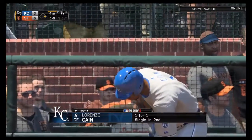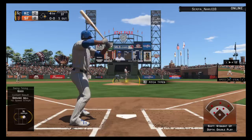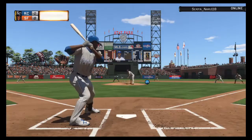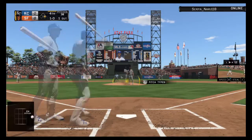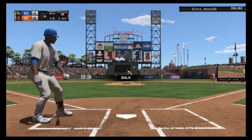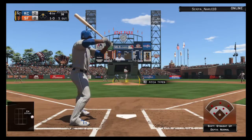Lorenzo Cain is the batter. Got a base hit in his first trip. Lorenzo Cain. He'll start him here with a changeup, but it's taken for ball one. And now a balk has been called here as he came to the plate too quickly. And you can forget about that double play now as the runner moves into scoring position with one away.